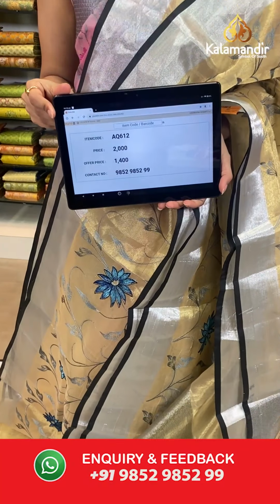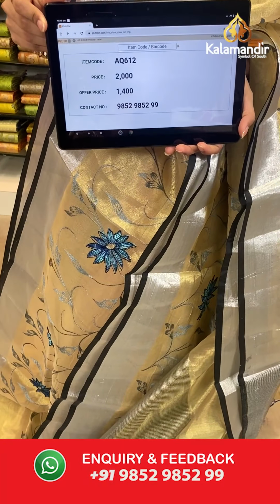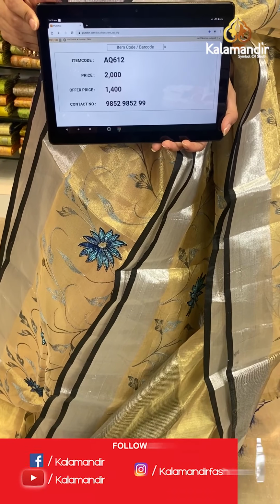Here comes the pricing details. The saree code is AQ612. Original price is 2000 rupees. Offer price only for today is 1400 rupees.